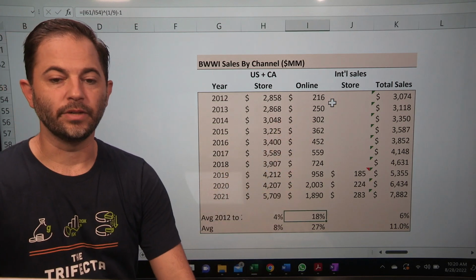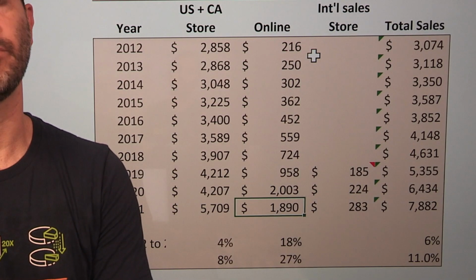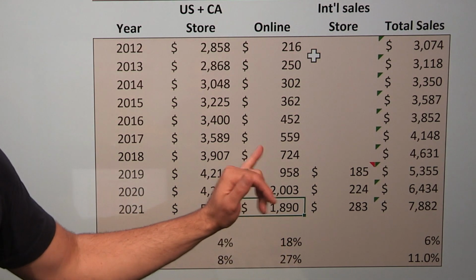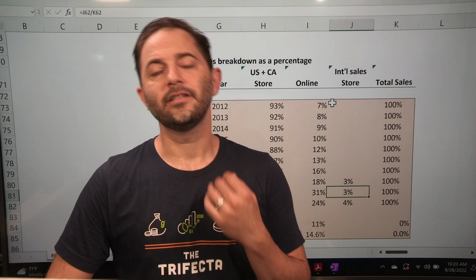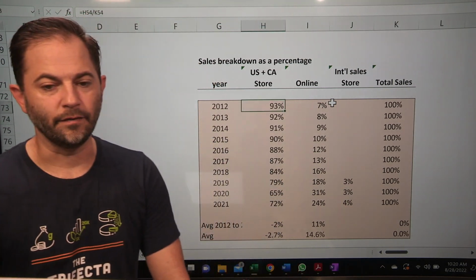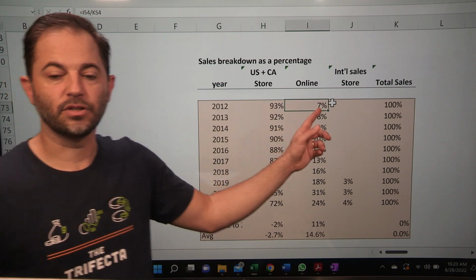The big one is online sales. So online is growing 18% annually pre-pandemic, 27% with the COVID bump. That's going to be a big driver for them going forward. And then you're going to see international sales are brand new, essentially 3 years old. If we look at this on a percentage basis, where do they derive most of their revenue over time? If each year is 100%, US store retail is 93%, and 7% is online.